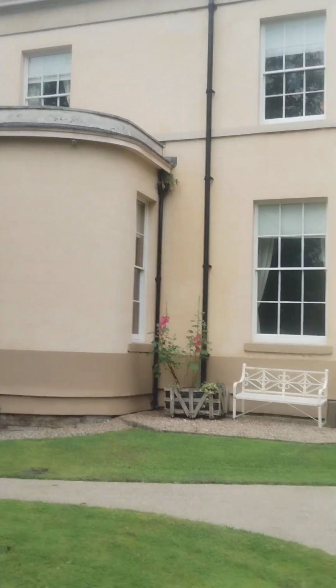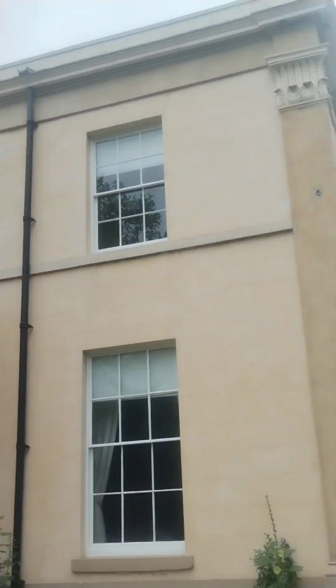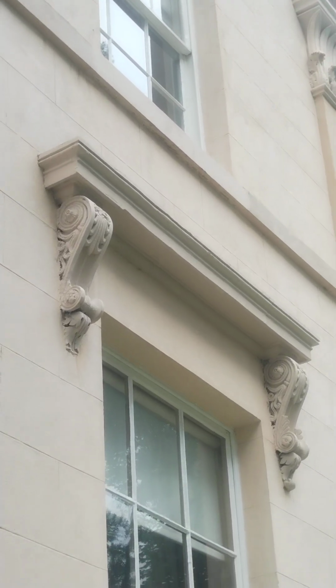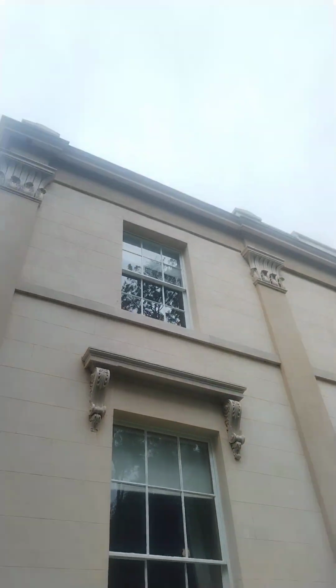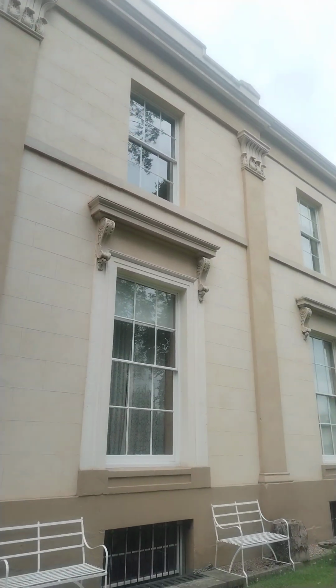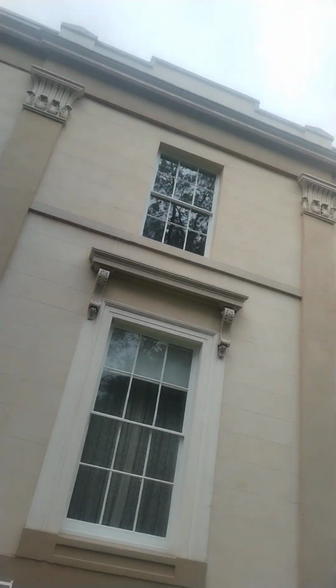Let's go to the front of the place. Trying to keep that person that's sat there out of the shot. So, yeah. Wow. Right, let's go to the front. Have a look at that. And that's the fingerprints. Wow. The person's actually moved. It has got people on the grounds at the moment, so we're trying to keep them out of the shot. But yeah, have a look at that.